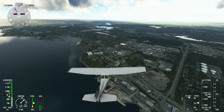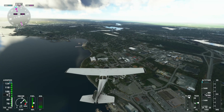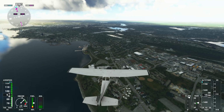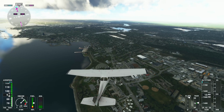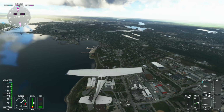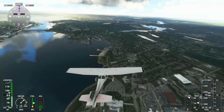So the cool thing about Halifax, by the way, is that it's pretty close to a large airport, right? Halifax International Airport. So if you want to look at this scenery yourself, you can also depart from that airport and have a look at it. I, of course, was already airborne prior to starting the recording.